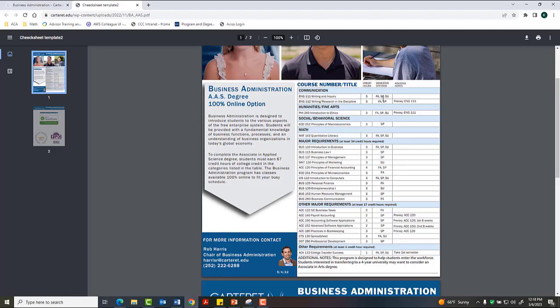This column is very important. It tells you what semester you are able to take these classes. In ACA, we will ultimately plan out your degree, so it's important for you to note what semester these courses are offered. You also have under the advising notes any notes about the courses or any prerequisites that you need to take. Prerequisites are classes that you have to take before enrolling in that particular course.